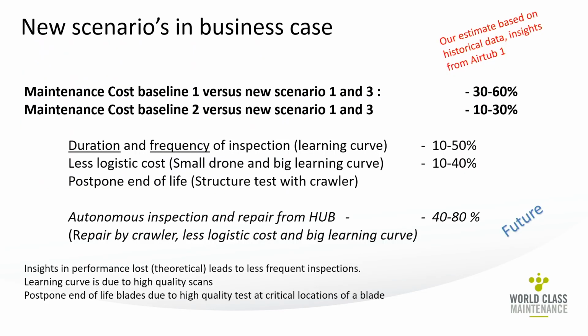We looked at these scenarios and compared them, and this is a preliminary estimate comparing the new scenarios with baseline 1, and the new scenarios 1 and 3 with baseline 2. Baseline 2 is the 4K camera on a small drone, and baseline 1 is the rope access. If we calculate these using the best estimates and historical data, savings on maintenance costs can reach 30 to 60% for baseline 1, the traditional way of inspecting and repairing with rope access. Baseline 2 also has a significant cost reduction.